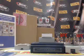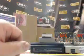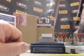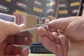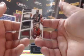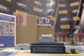Triple jersey, 36/75. Thunder, Kevin Durant, Russell Westbrook, and Serge Ibaka. Triple jersey, 20/75. Heat, Dwyane Wade, Heat, Chris Bosh, and Heat, Chris Andersen, the Birdman.